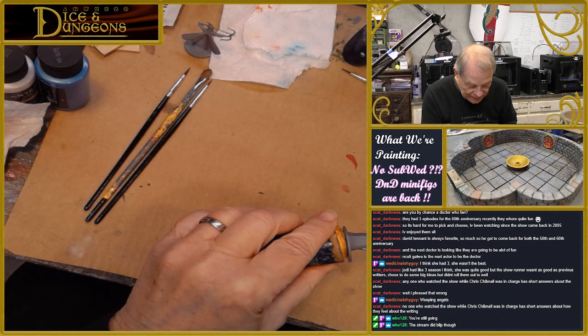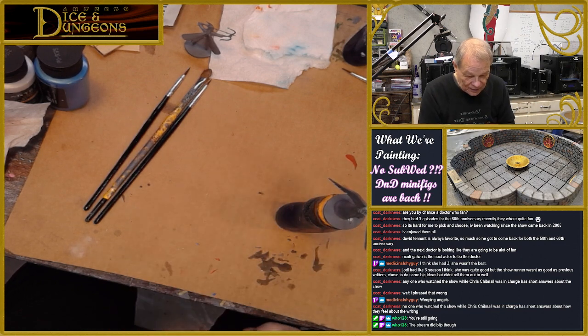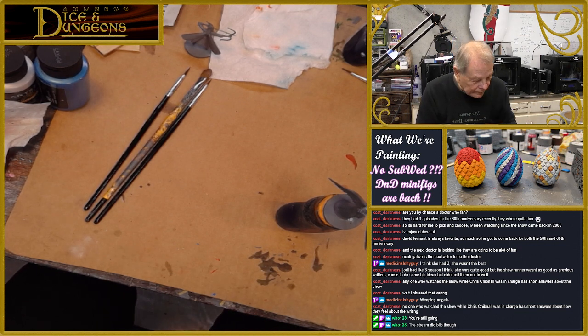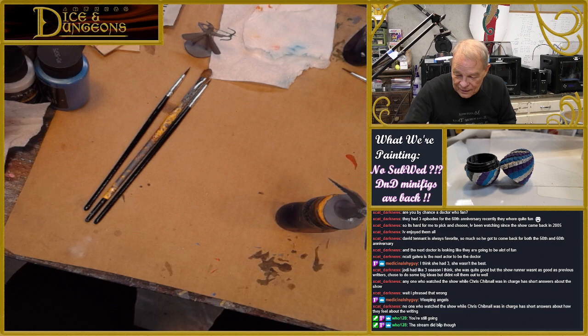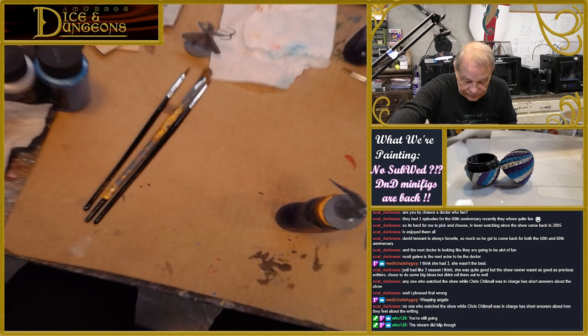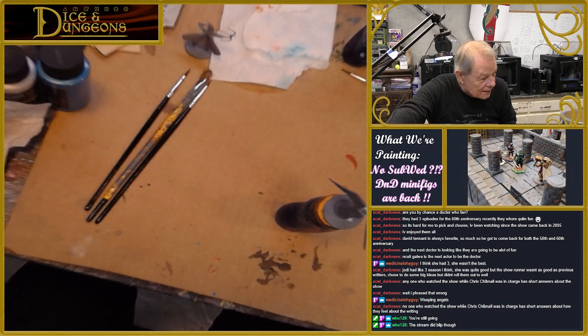In this case, painting minifigs of things that may show up later in our campaign. I don't know. Keeping things moving. I've got almost a half hour. I might as well keep base coating this guy. I might get this one almost completely done.